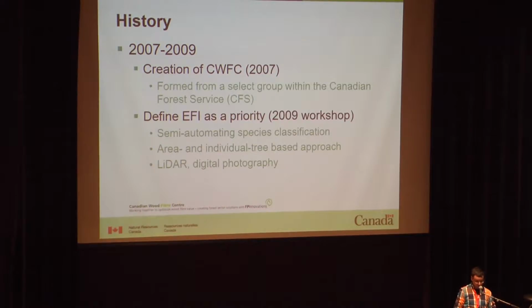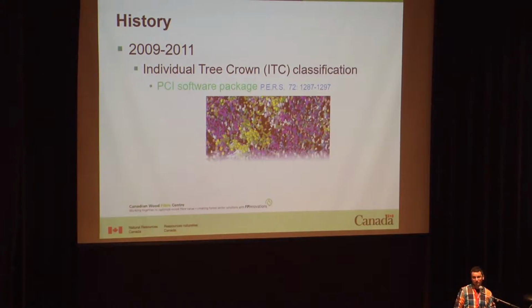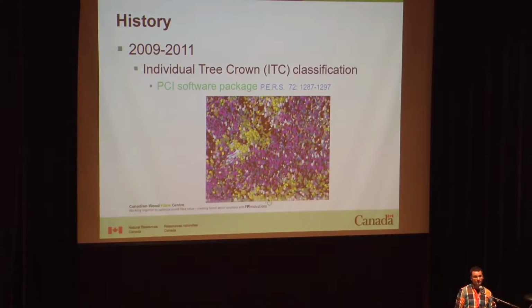And of course, we looked at technologies such as what was becoming more and more interesting, LiDAR and digital photography. From 2009 to 2011, there was work done in parallel with the Canadian Forest Service on the classification of individual tree crowns. The software is called ITC. It was developed mostly by people in Western Canada, with François Gougeon and Don Leckie. And that culminated in a software package called PCI. There were good consequences to that, but the only problem is that it used standard optical imagery, so spectral information from remote sensor images.